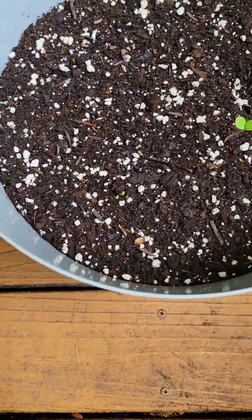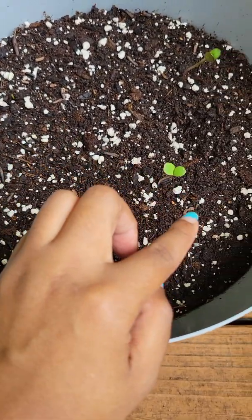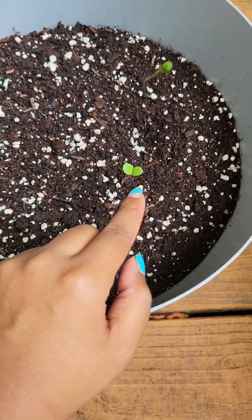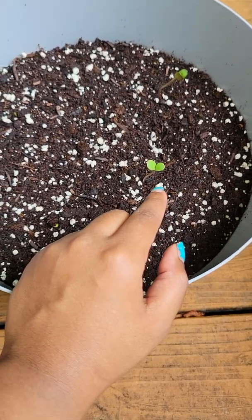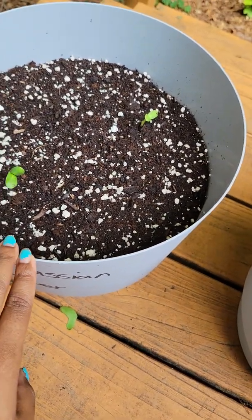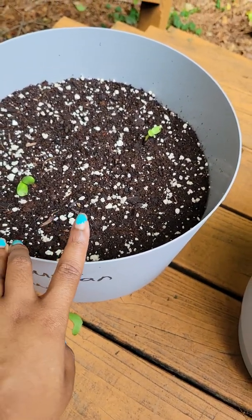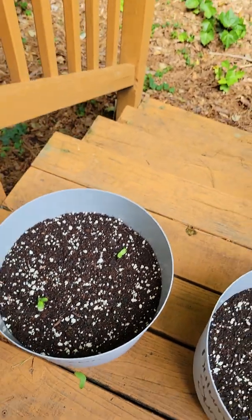I sowed 4 seeds in this one. You can see one coming in there and one coming in there. These are the Autumn Beauty sunflowers. They're a reddish, yellowish, orange hue once they mature. And then I planted the Mammoth Russian sunflower. I only sowed 2 in here, and they grow to be 7 to 12 feet tall.